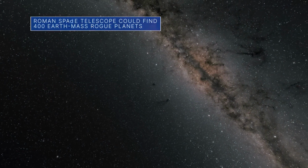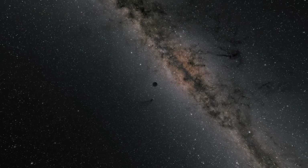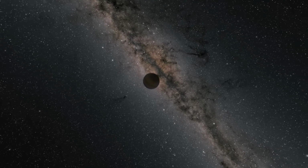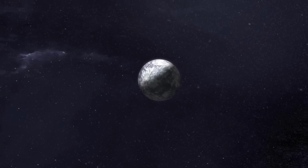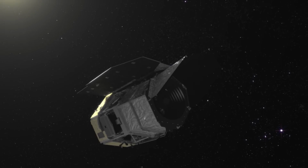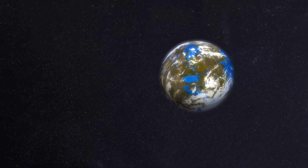According to new research from NASA and Japan's Osaka University, rogue planets, which are planets that drift freely through space untethered to a star, far outnumber planets that orbit stars. With so many rogue planets out there, researchers believe that our Nancy Grace Roman Space Telescope could find about 400 rogue planets similar in mass to Earth after the telescope launches in 2027.